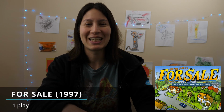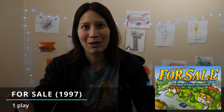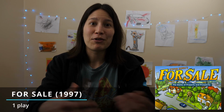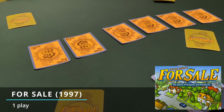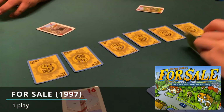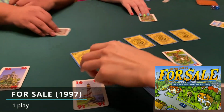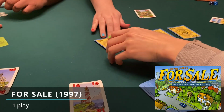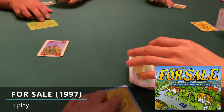You're hoping not to get the lowest card, but you don't want to pay too much money, because the person who wins the bid has to pay full price, which is not great. And then after you go through that deck, there's the selling houses phase. There are cards of check values from 0 to 15, and those come out each turn. There's the same number of cards as players, and each player places one of their cards face down. The lowest card gets the lowest amount of money and the highest card gets the highest amount.